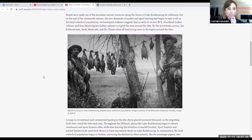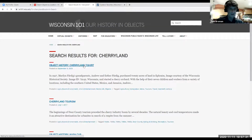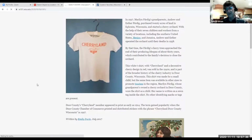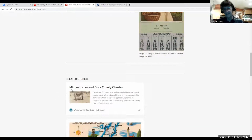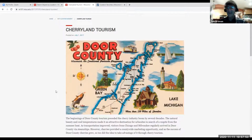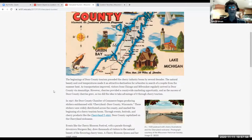Oh yeah. There is one tourism-related story, and it's not about the North Woods, it's about Door County. This was a t-shirt that was produced as a way of marketing tourism in Door County. I think it was in the 1940s or 50s that this t-shirt first appeared. So when the t-shirt was first proposed, I thought, a t-shirt? That's not a very interesting object, but the stories around the t-shirt are plenty interesting.